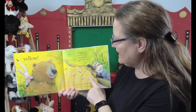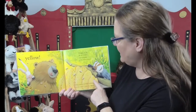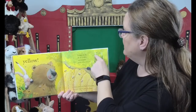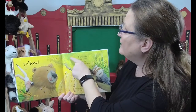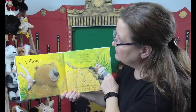Drippy, sticky, oh so yummy, honeycombs with yellow honey. Yellow, yellow everywhere. Can you find it just like bear? There's yellow tassels on that corn, on that wheat right there. And there's yellow bees and there's some kind of yellow. That must be a lemon tree. There's some yellow flowers.